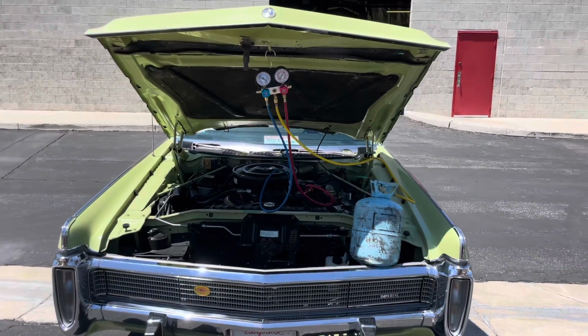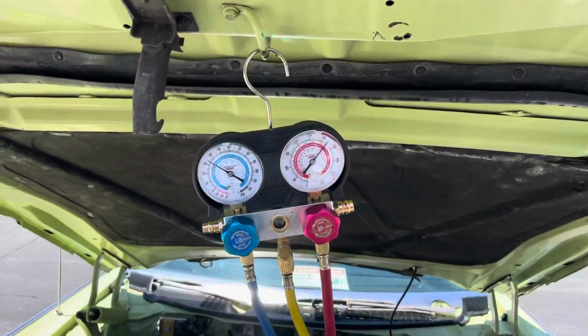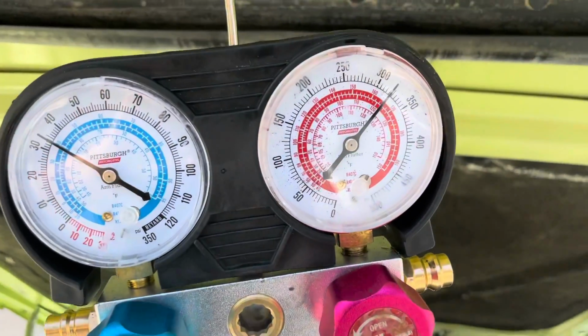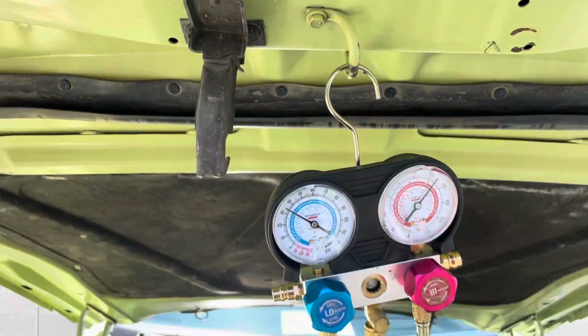Right, so it is currently 106 degrees out here. These are current pressures in the AC system. Always go high side first, and that's just about dead on for this ambient temp. Maybe a hair low, that's okay.